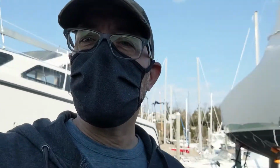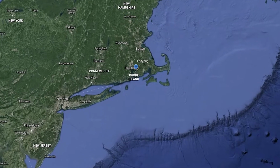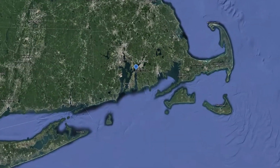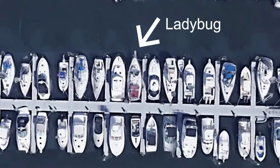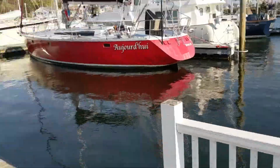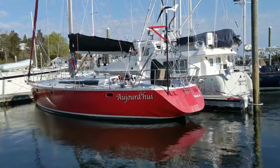I am here in the Safe Harbor Saconnet, Rhode Island boatyard, marina, and this is where my brand new boat, a 1976 Bristol 34-foot named Ladybug, is living. I'll take you down there. There's a whole bunch of boats. Look how pretty that boat is.